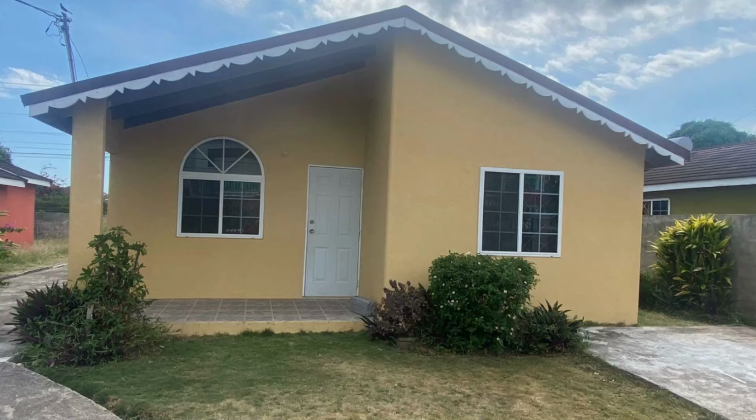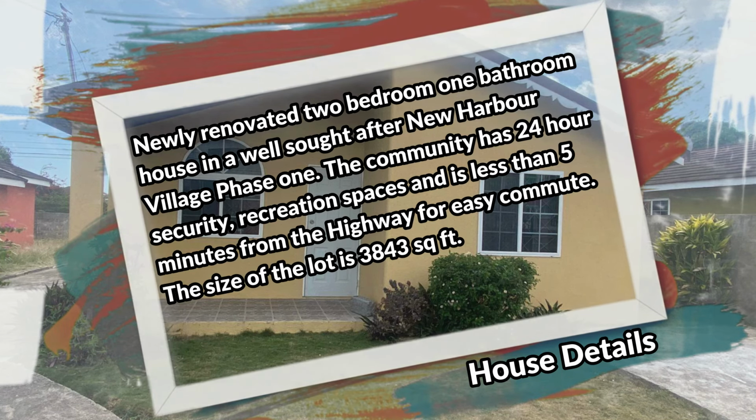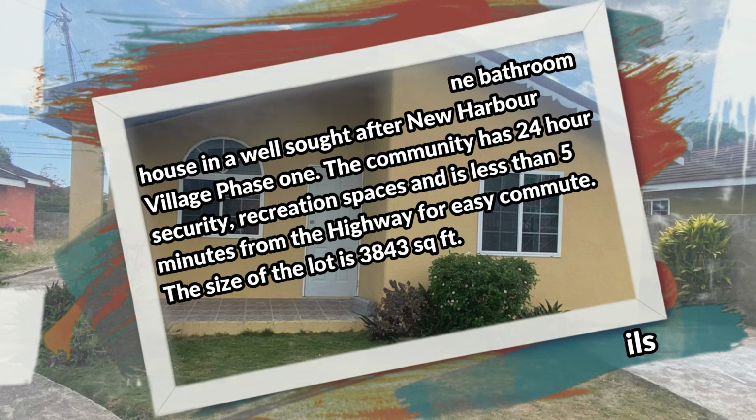Today guys, I'm bringing you this two bedrooms one bathroom house for sale at Dolphin Crescent, Old Harbour, St. Catherine. Newly renovated two bedrooms one bathroom house in a well sought after New Harbour Village Phase 1. The community has 24 hour security, recreation spaces and is less than 5 minutes from the highway for easy commute. The size of the lot is 3,843 square feet.